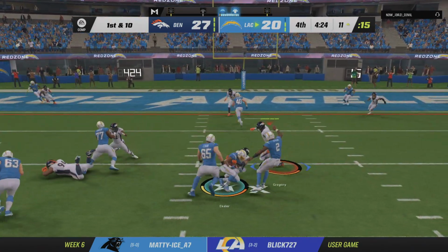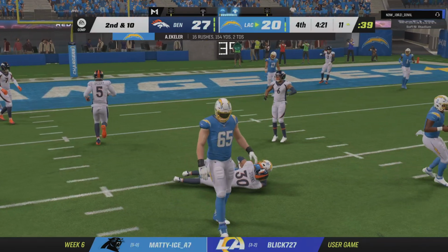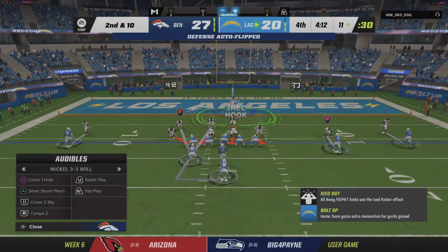On the option, here's Eckler. And for one of the first times tonight, he's going to be held up at the line of scrimmage.